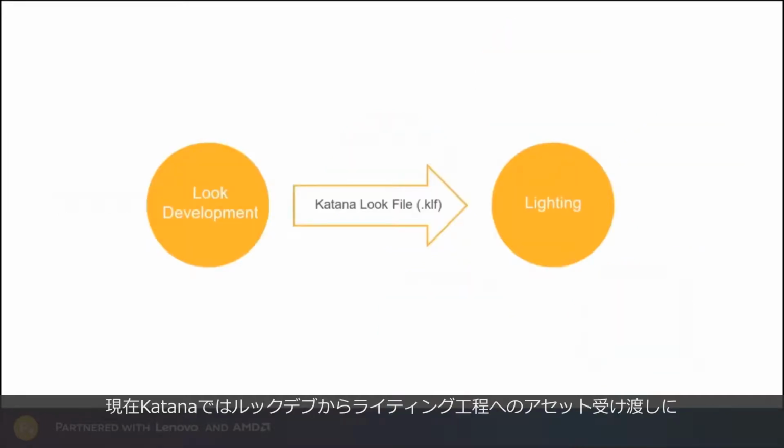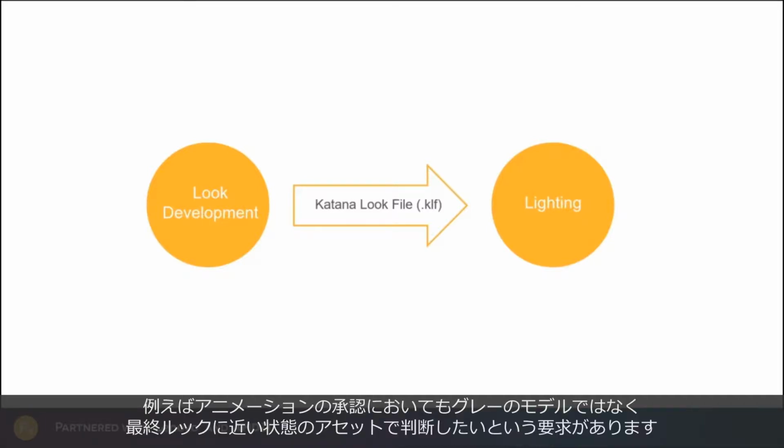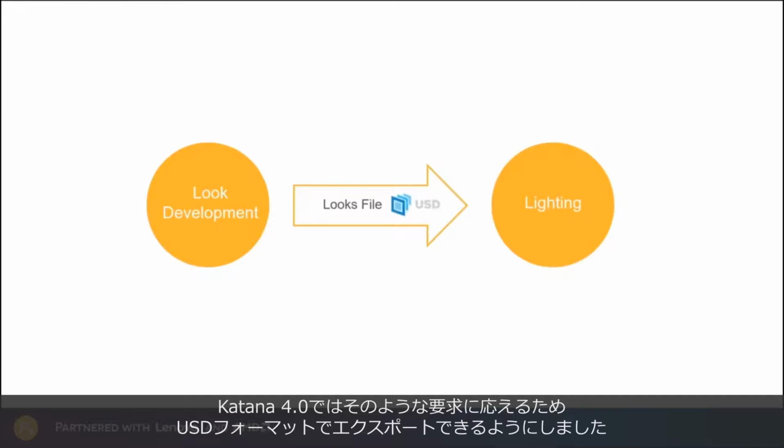Right now, the main way to deliver assets from look development to lighting inside Katana involves a baking process using a Katana look file or KLF. But a shift in the industry has upstream departments wanting to sign off their work with better and better look development and lighting. Gone are the days of grayscale sign-off playblasts from animation. More and more supervisors want to see something closer to the final quality in their approval process, and Katana is listening.